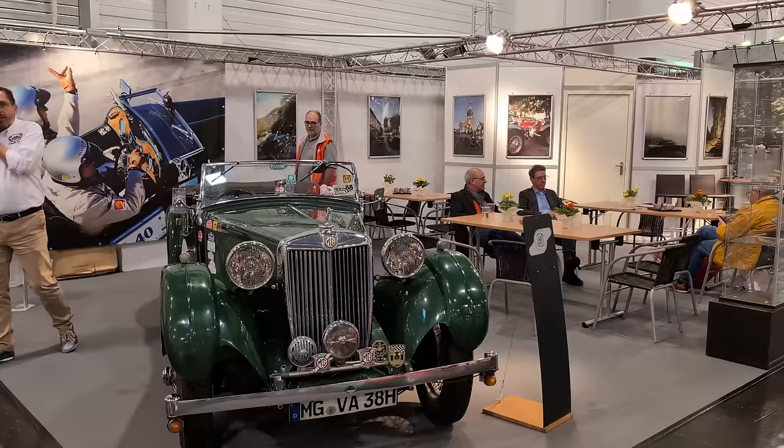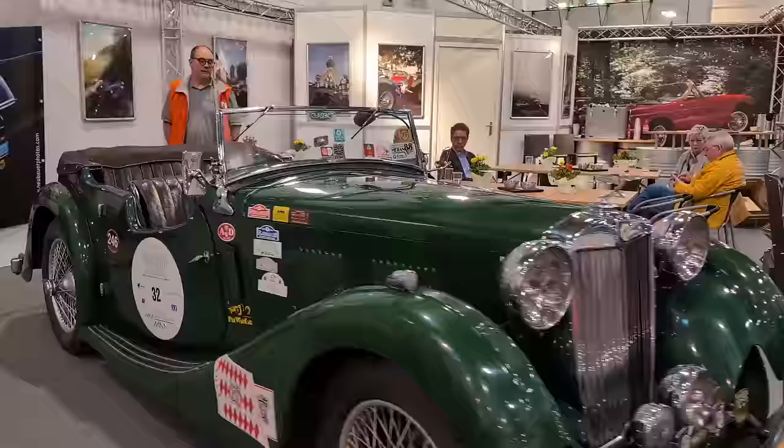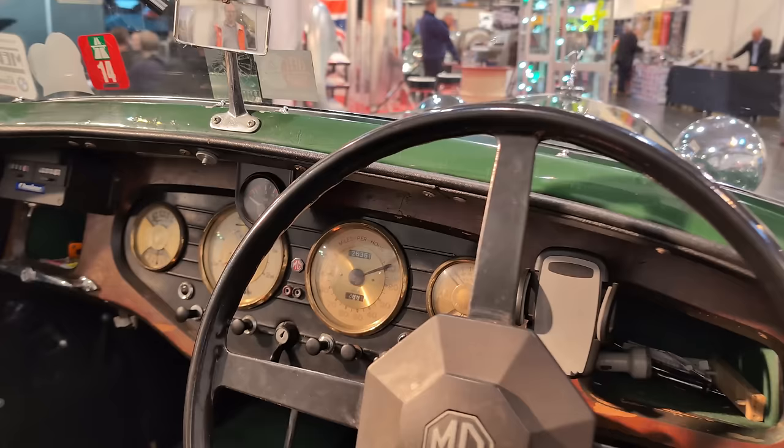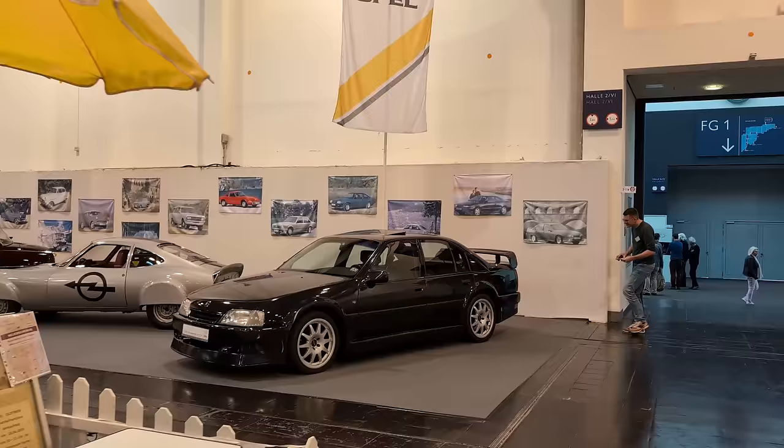Yeah, I can't pass up an MG VA. This is the big imposing MG. And the MG Deutschland Club. Yeah, and it has this really cool dashboard, steering wheel. Wow. Big four-seat MG. We don't see these in North America. Opel Club.